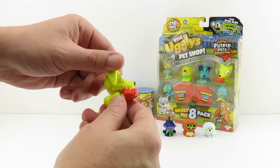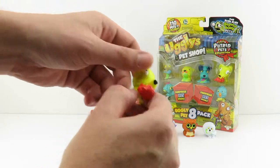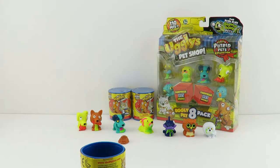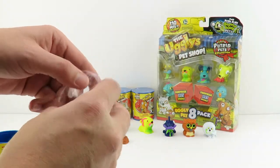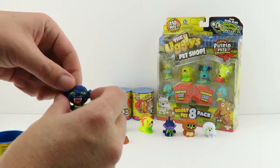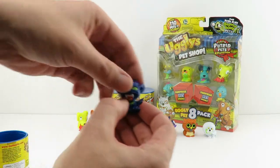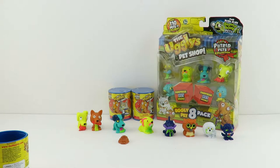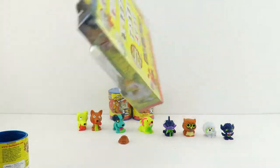But I want to see the metallic one. You do too. And this, that is Gruesome Greyhound. And our next one is Bogus Bat. And Bogus Bat is rare from the Harry's collection. So I think I want to open this big box next. Yeah, cool. So we'll see what's in here.